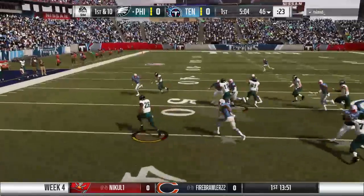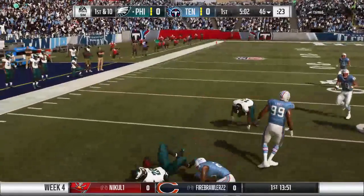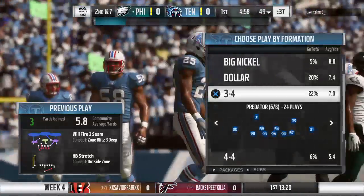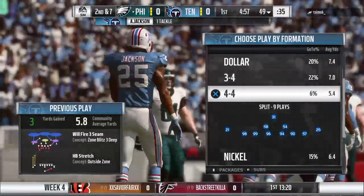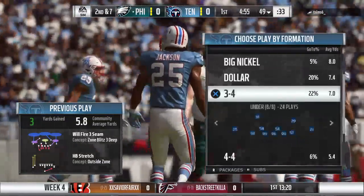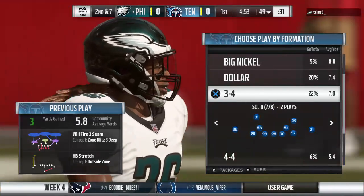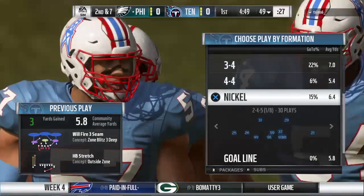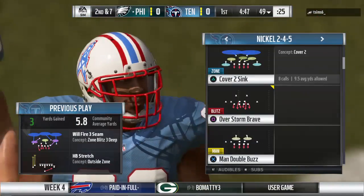Here's Ajayi. And nowhere really to go there. He'll take this up just shy of midfield. The tackle is made by Adoree Jackson. When we see those runs to the perimeter, when we see those runs to the edge, we think about big breakers, don't we? In this case, it was a modest gain, but it does open up possibilities here on second down.